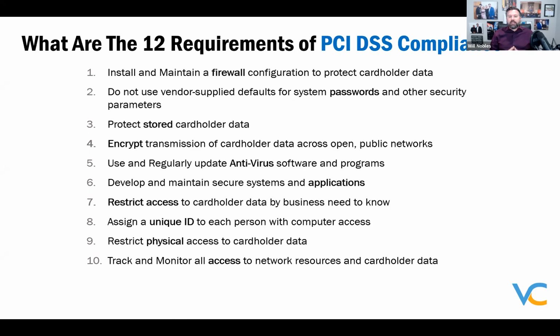Track and monitor all access to network resources and cardholder data. Make sure that there's a tracking system. If you have a badge, and who's walking into that office that has that credit card, who is actually logging into the network drive that has the credit card information stored there, you have to have some kind of monitoring system that shows Jane Doe logged in at this time.